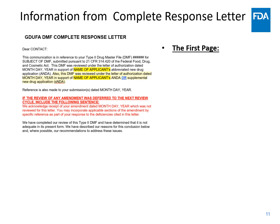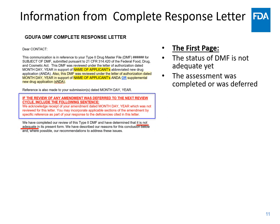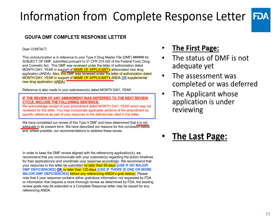Based on our finding, it's critical to submit the CR response in a timely manner. Unfortunately, the agency cannot give an exact expected CR response date on the CR letter. Here is the template of the CR letter. On the first page, you will find whether your submission is reviewed or deferred. You can also find the name of the applicants whose application is under review. The agency will not tell the DMF holder the outcome of their submissions. However, you can figure it out based on the formula on the last page.